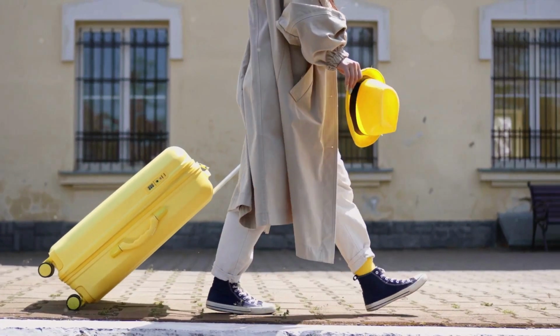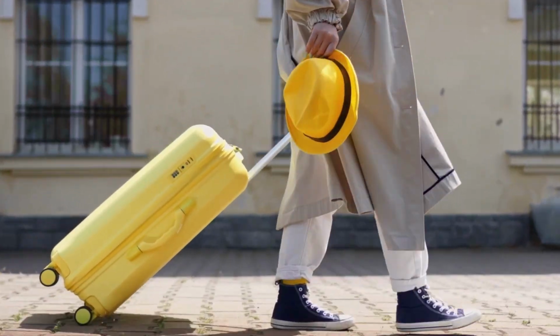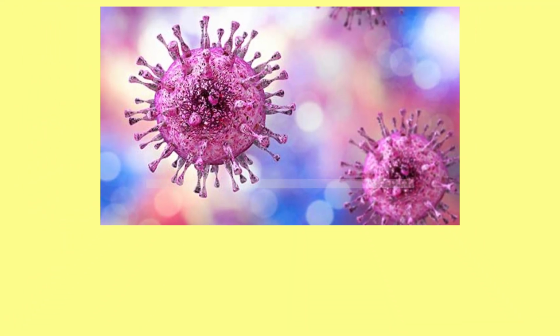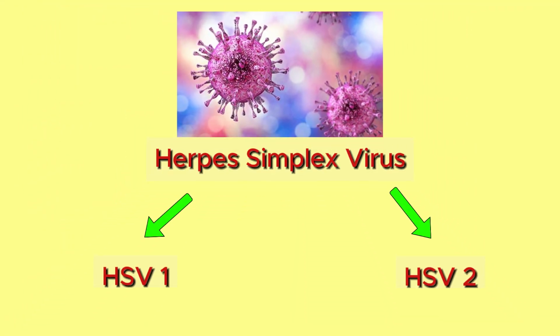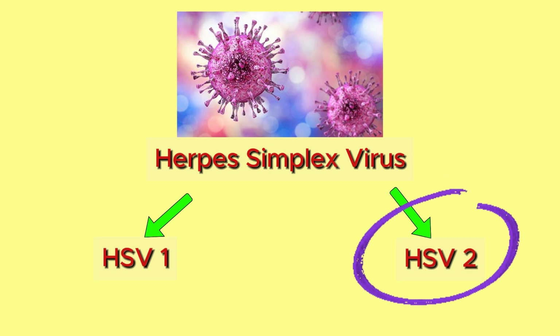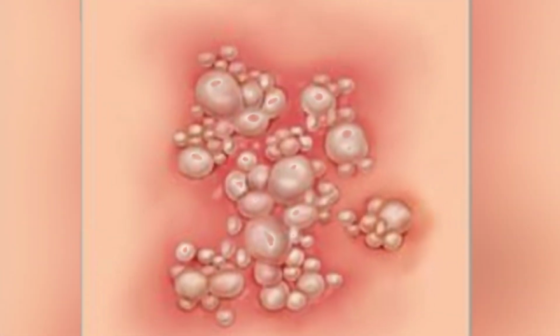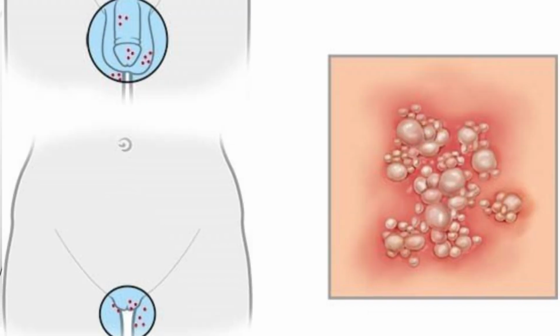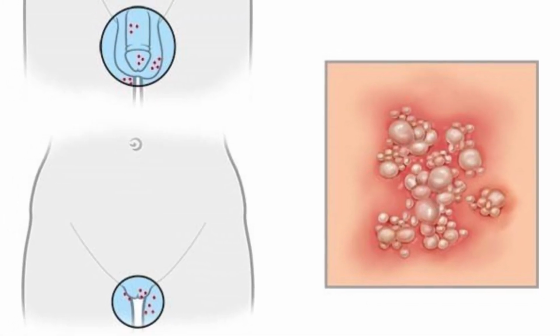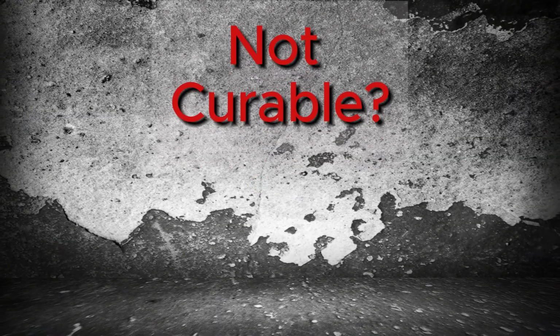But wait, do you even know what causes genital herpes? If you don't, I will quickly tell you. Genital herpes is caused by a herpes simplex virus, which comes in two types, HSV1 and HSV2. Genital herpes is most commonly caused by HSV2 virus, but HSV1, which usually causes cold sores around your mouth, can also infect the genital area. This explains why you should avoid oral sex when you have cold sores on your mouth, right? Why did I say it's not curable?